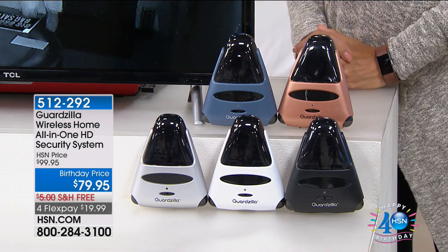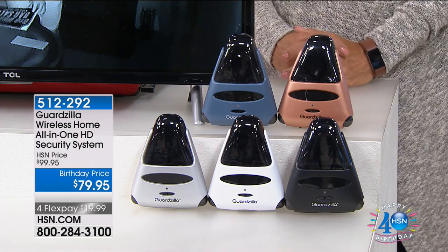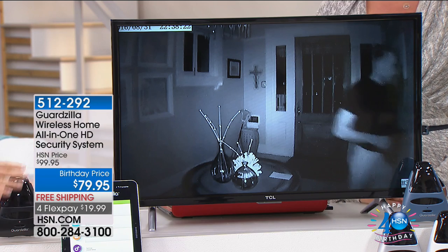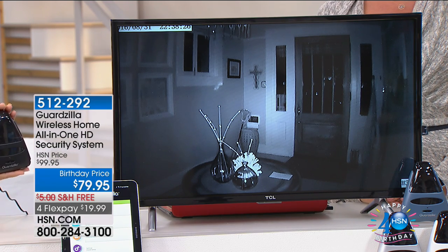And setup is super simple. It's 5 minutes. All you need is Wi-Fi and your smartphone. You download a free app. When we come back, I'll show you what it looks like. All you have to do is plug it in. It's simple. So this is what it looks like right here.